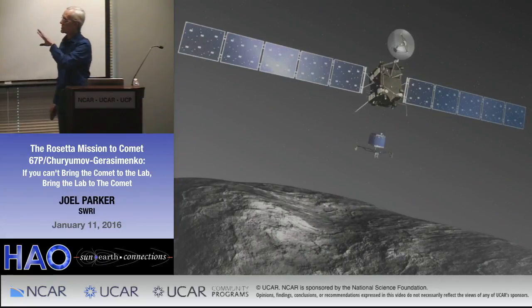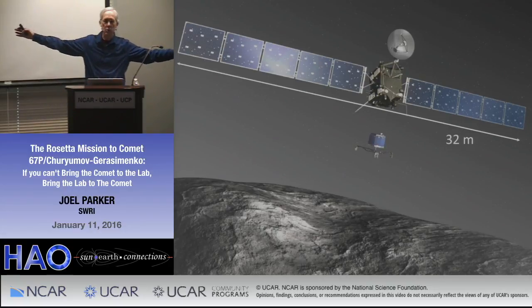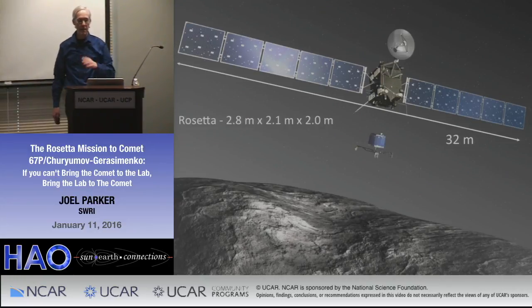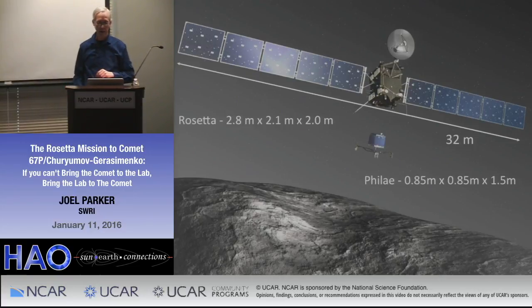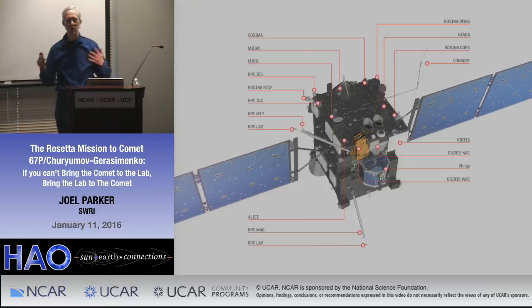So the spacecraft itself, the main Rosetta spacecraft, as you can see here, has a huge wingspan, 32 meters tip to tip, 64 square meters of solar panels. The main Borg cube center part of that is about 2 to 3 meters, and the lander Philae is about the size of a washing machine, about 1 meter cube. And because we're going to an environment and a target that we've never been to before, we really tricked this out with everything we could do.